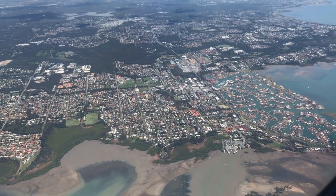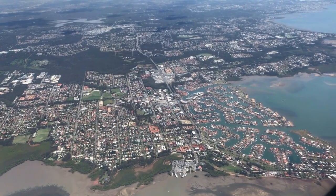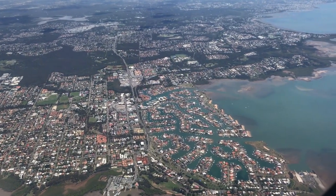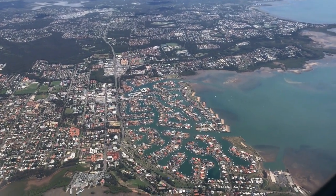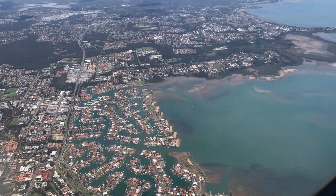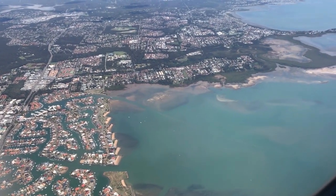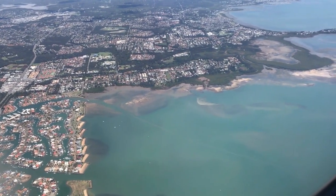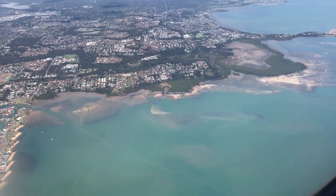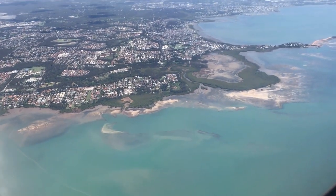Brisbane is a very expensive place to live. Not as bad as Sydney or Melbourne, but still fairly aggressive there. The average housing price in Brisbane is about $500,000 Aussie dollars, and one Aussie dollar is 75 US cents. So it's pretty expensive. You do the conversion, it's still 400,000 US dollars for a very average house in Brisbane.